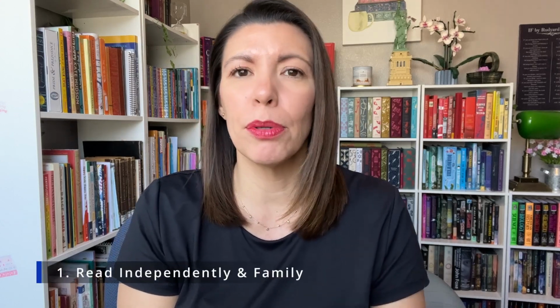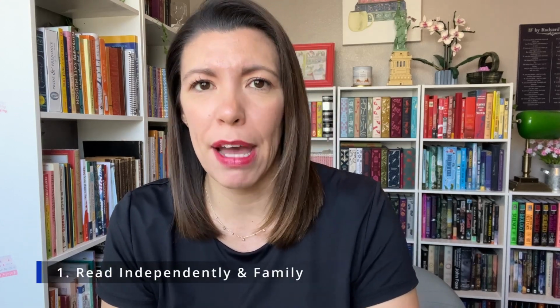Number one tip from this post is read as much as possible, independently and as a family. I've always talked about reading aloud. It's, I think, a must. If you have no other time during the day, at least right before bedtime, read aloud. Even if they're not doing the reading, they're hearing you model the language, you get to talk about what you think is going to happen next, and you talk about tension and resolution and the characters.